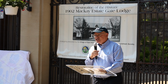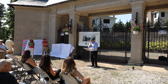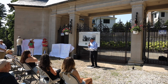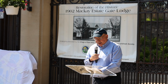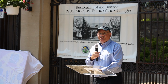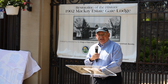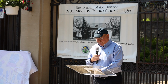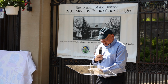Dr. Roger Gary, as Jamie told us, the founder of the Roslyn Landmark Society, once called the Gate Lodge the most significant historic building in the village of East Hills. It was designed in 1899, built in 1902 as the main entrance to Clarence Mackay's marvelous 576-acre Harbor Hill estate. This 2,000 square foot Gate Lodge is an important survivor from the period when Long Island was being developed with huge estates.